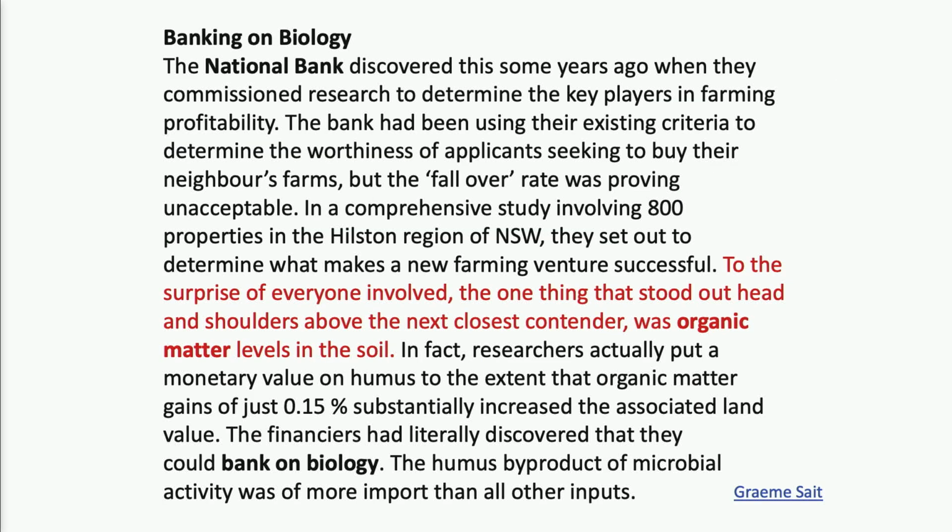There was an interesting guy here who talked about, that was Graham Sait, and he was talking about how this transfers to dollars. And this is an Australian study. They were looking at why a lot of farms were just failing in relation to others. And the biggest factor that differentiated a farm that was surviving from a farm that wasn't was the amount of carbon in the soil.